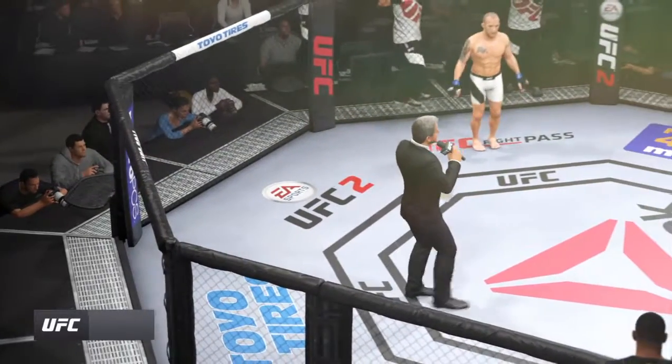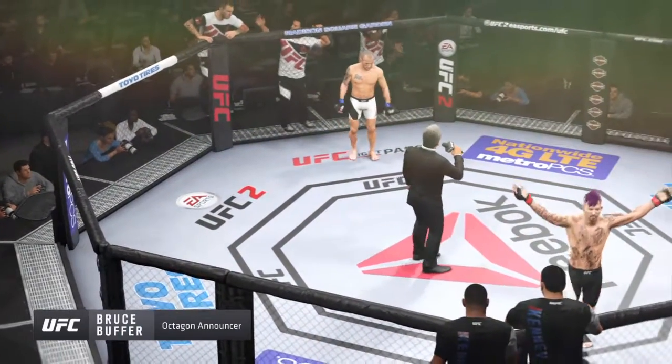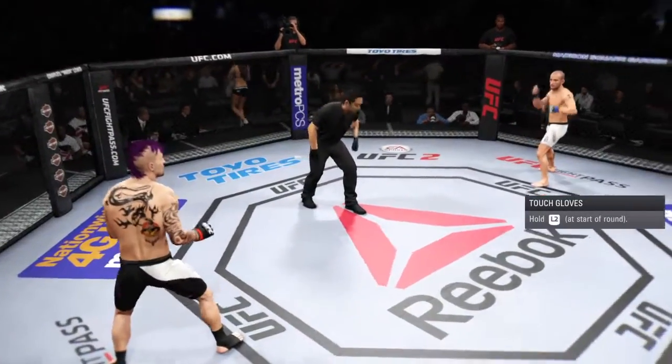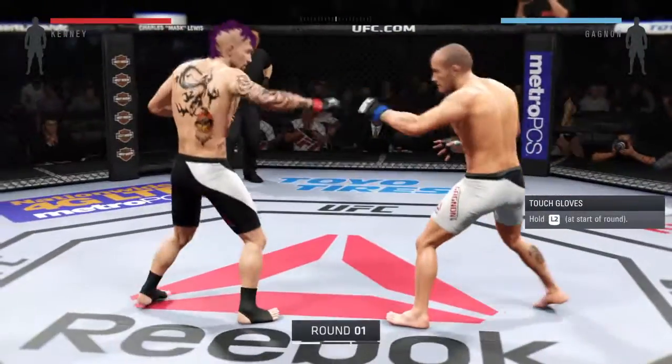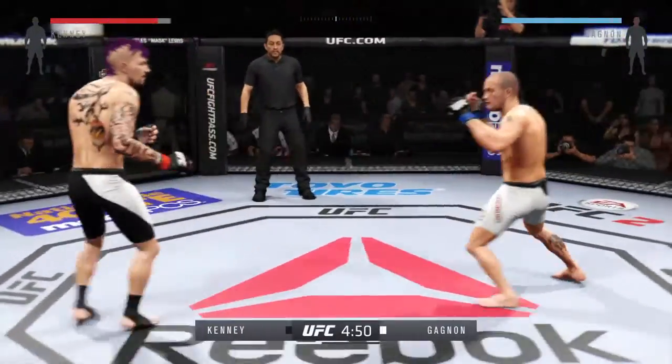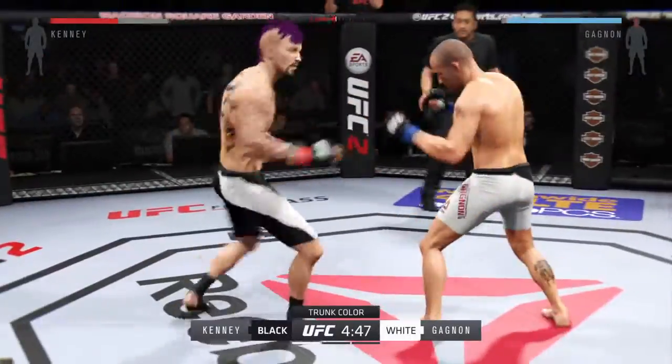Ladies and gentlemen, this fight is 3 rounds in the UFC Bantamweight Division. The Warrior versus Gagnon. And here we go. Fight scheduled for 3 5-minute rounds. White trunks for Gagnon. Black trunks for the Warrior.